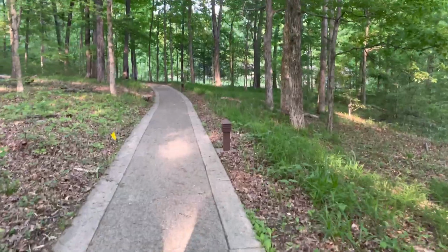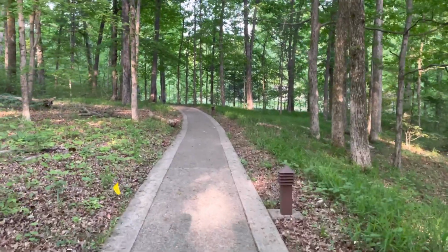Pretty smooth trail, huh? Look at this concrete trail, man. This is Betty's kind of trail, but you do a face plant on this, you're in big trouble. It would hurt.